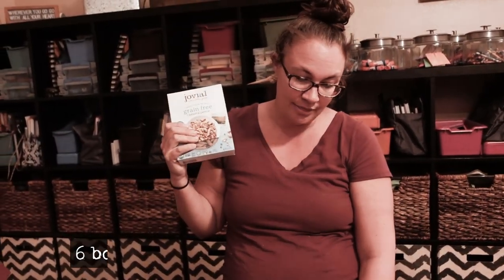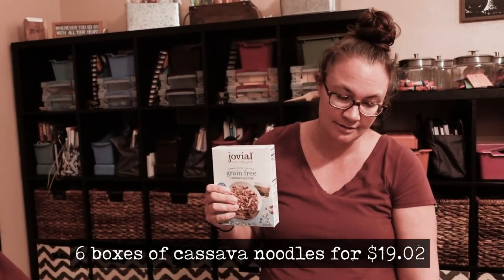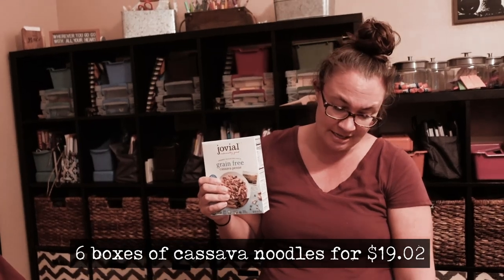Anyway, we normally pay $4.29 a box. With the case at $19.02, these come out to $3.17 a box. Nice. So we saved $13.44 just with these 2 boxes. Good job. I should have gotten more.